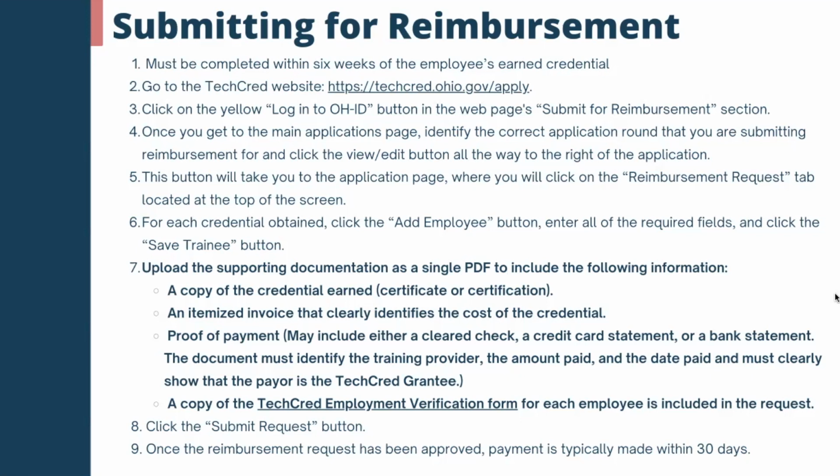And then last is something fairly new in TechCred. It's the TechCred employment verification form for each employee. So if you have one employee that went through the apprenticeship and you need to submit TechCred for them, easy enough, fill out the one employment verification form. If you have 12 or 20 or more, it's going to take a little bit more time and you'll need to fill out an additional employment verification form for each individual.